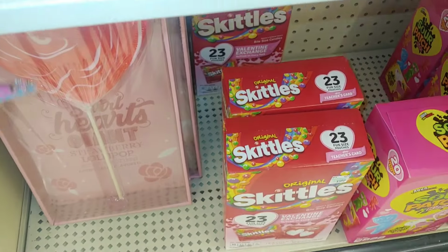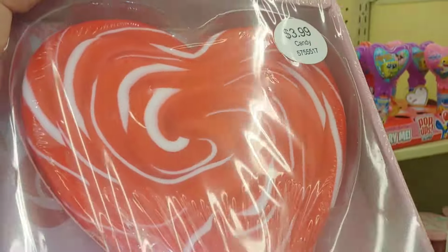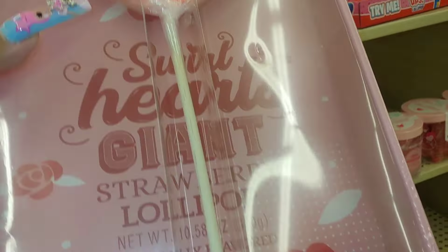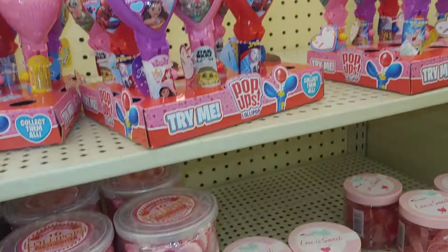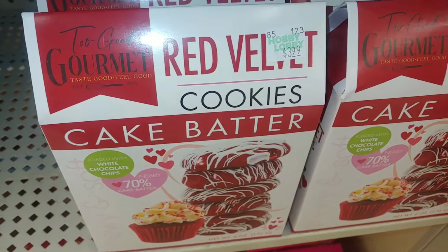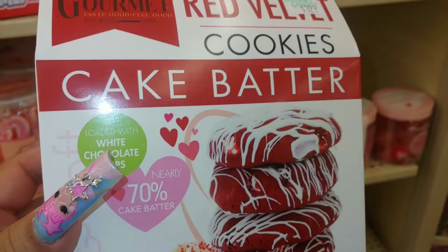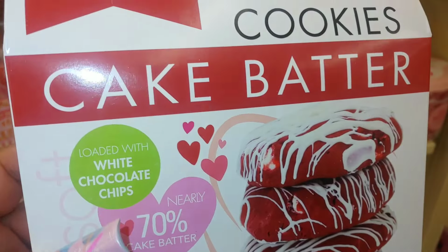And look what I see here, one of my favorites. I have several of these at home, different sizes, but they have this for $4. This is Valentine's heart lollipop and strawberry. Love these. Then they have these red velvet cookies, cake batter, for $4. Delicious, loaded with white chocolate chips.